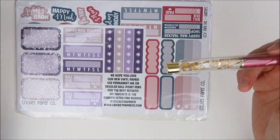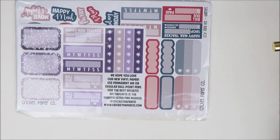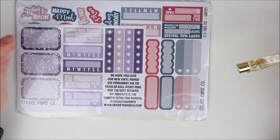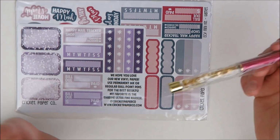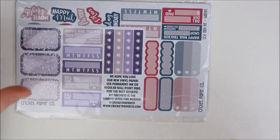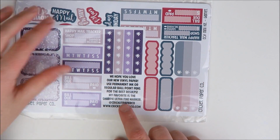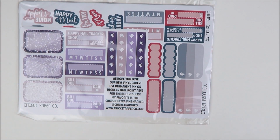But in general, I didn't love the quality of her paper. I mean, they were super affordable, so I totally understood. But I also found her kit format, like she didn't have headers and stuff, so I kind of moved away from her shop once I stopped using my A5. But I still continued to follow her on Instagram, and I saw that she released a new vinyl paper, so I was really curious to try that out.